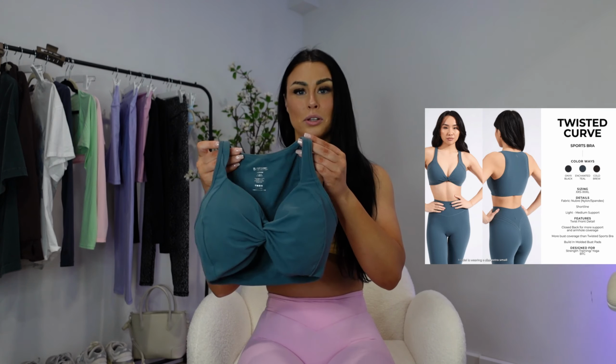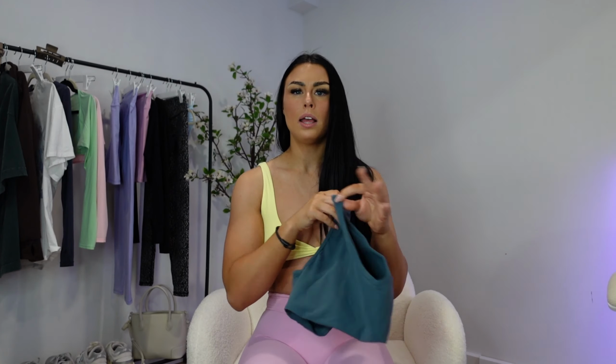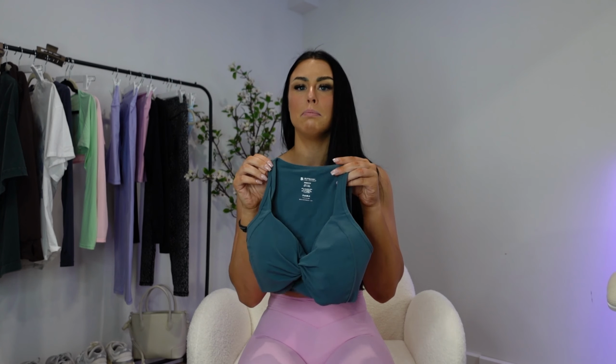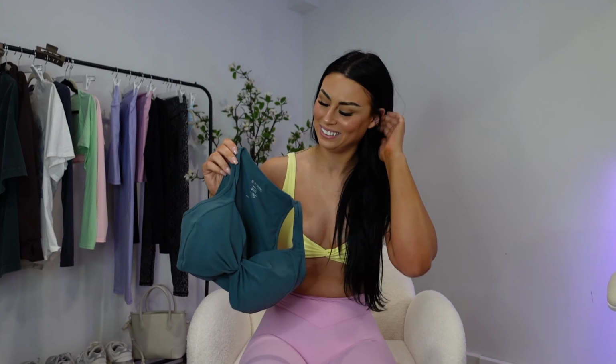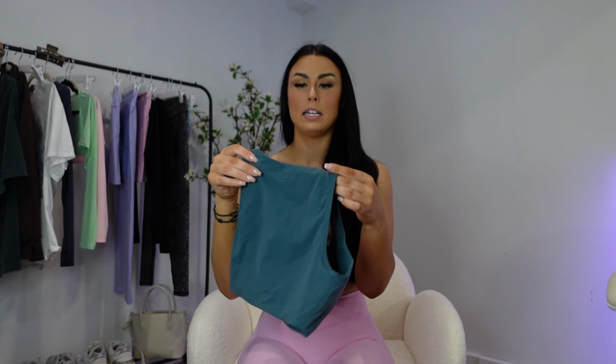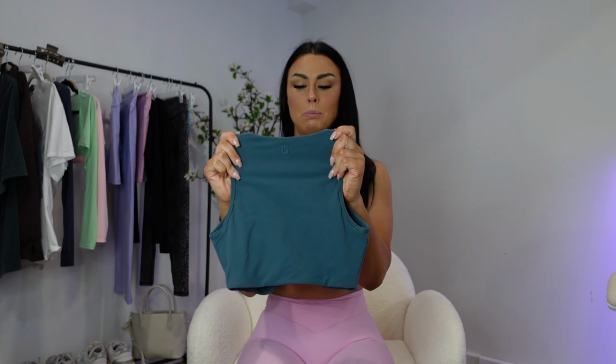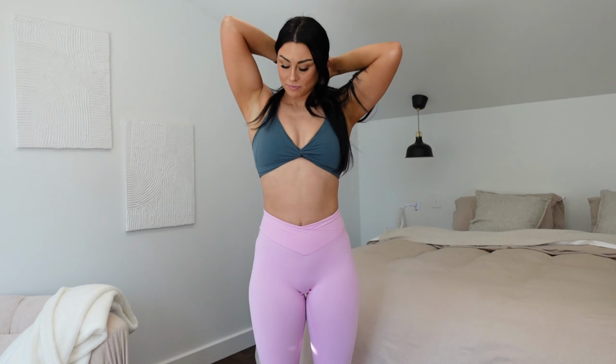I do. So this is the Twisted Curve bra, which is kind of like the Twist bra and the Curve bra had a baby and added bust pads, basically. Sewn-in bust pads. You get that extra support from having the entire back being more of a tank top vibe like the Curve bra, but you also get that little bit of cute curviness on the front that you get from the Twisted Sports bra.